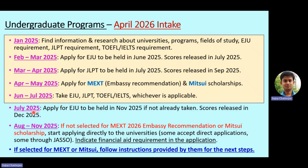In July 2025, this is the next step that you can do, which is to apply for EJU to be held in November 2025, if you have not already taken it in the June-July session. Scores will be released in December 2025.